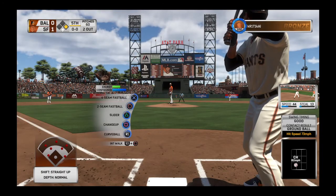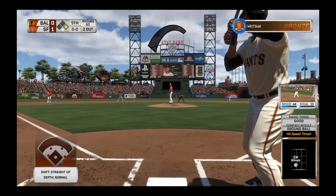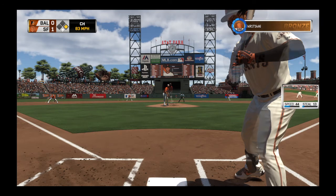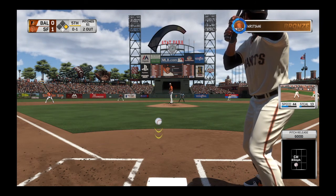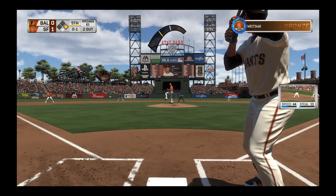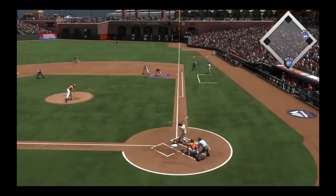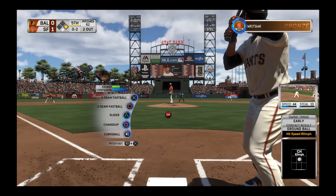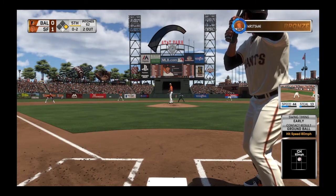Here's the lefty, Gregor Blanco now. He's 0 for 1 after grounding out in his only trip to the plate so far. Took a little off, and it's in for a called strike 1. The 0-1 pitch, down the first baseline, but this will get foul for strike 2.